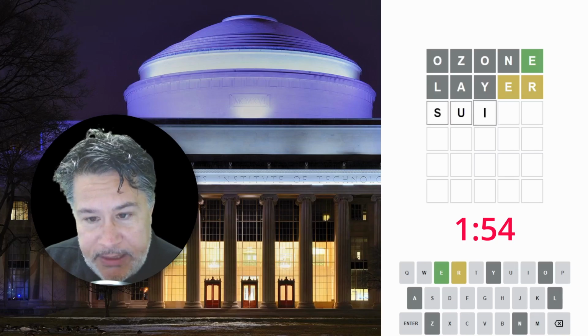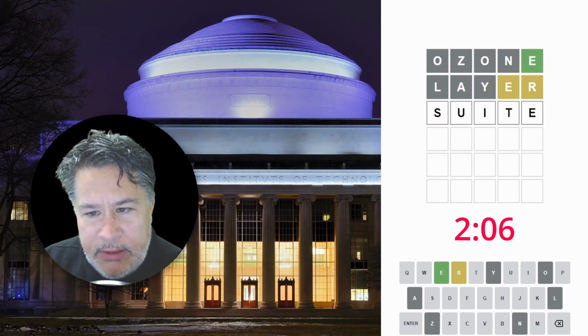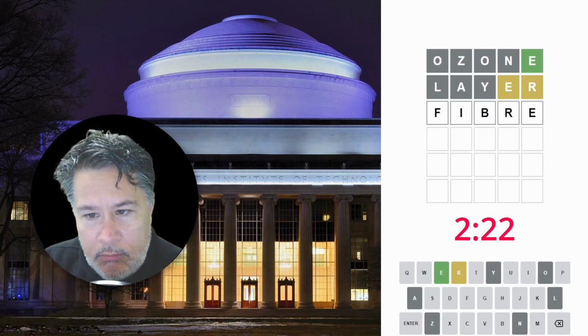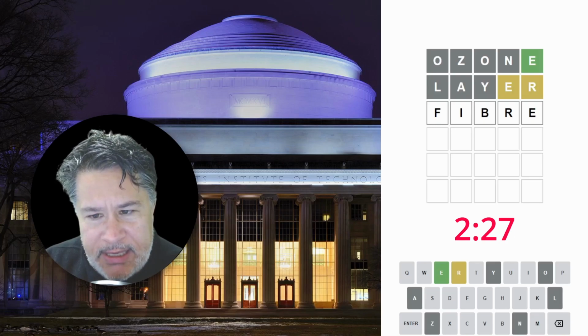Which brings us back to sweet, because it does give me all my vowels laid out. If only I could just think of a word where we could try the E, or sorry, the R, just to get some positional information, because it could potentially be an R-E word, you know? It could be something like fiber. That's probably not as strong, I guess, just because the F and the B are slightly weaker letters.